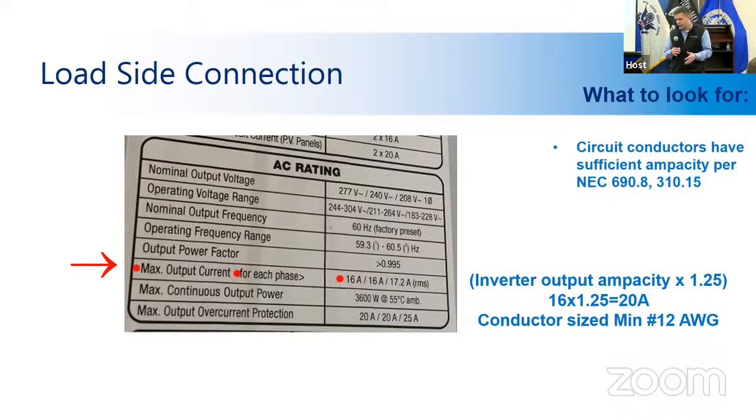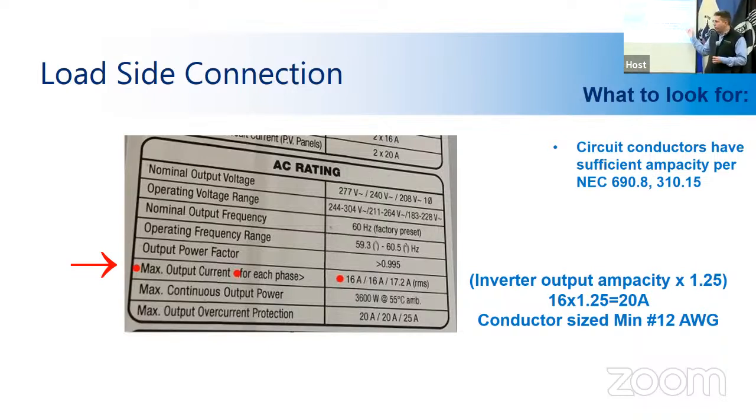And you want to size the breaker and the wire to handle 125% of the rated output capacity for the inverter. So here we have a 16 amp circuit. You want to just multiply that by 125%. You would use a 20 amp breaker and wire that can hold 20 amps.